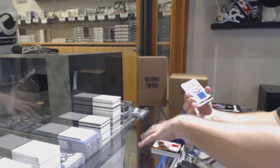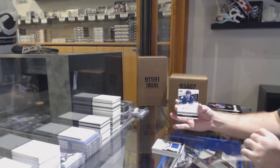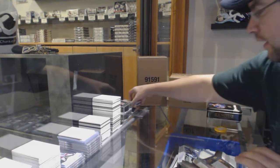For the Vancouver Canucks, 125, Ryan Miller. Autograph of Brandon Cozens for the Maple Leafs. And a Bo Horvat 249 for the Canucks. There she goes.